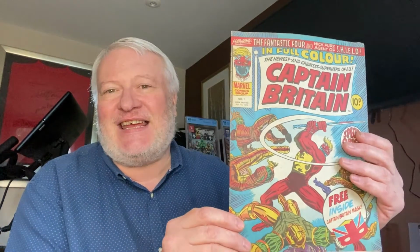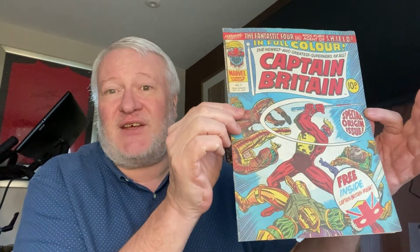This is a great comic. Really good. I mean, if you've got the free gift, and this is in a 9.8, this is a $3,000 or $4,000 comic. I paid $100. I think I got a pretty good bargain. This is a rare comic. It's complete. There's nothing missing.